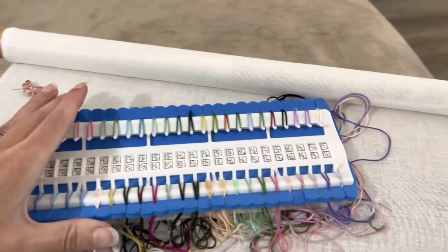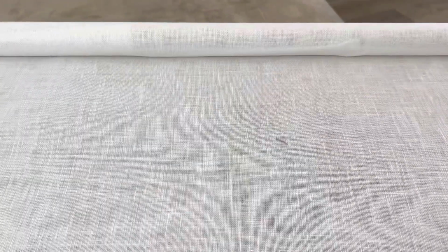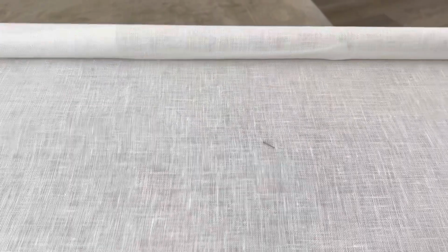So I just thought y'all would enjoy seeing this. This is like one of my favorite parts, is when I'm about to put those first stitches in. You've got all your prep work done and you're going to start your new project in this pretty pristine fabric that you're ready to paint with floss on. So I will come back maybe in a couple days and show you how far I've gotten on it.